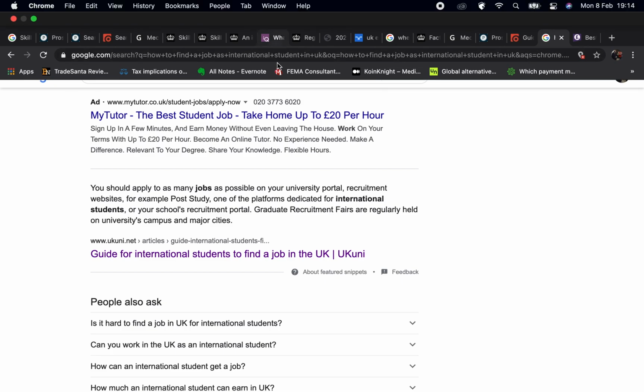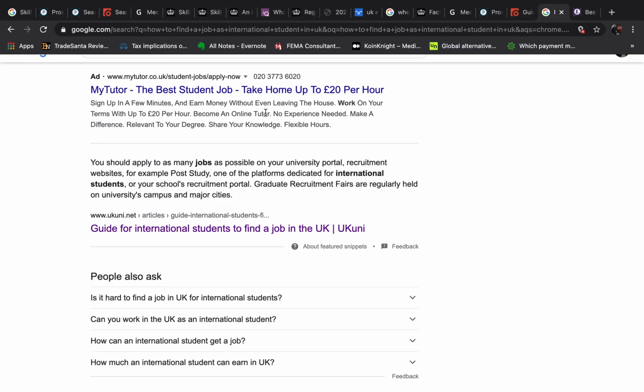As you can see, all the tabs in here are the things that helped me personally to find the placement, which you obviously see in the thumbnail. You can see I worked in a placement at Network Rail. Without going into too much detail, because that's going to take a long time, I'm going to jump into the first thing you should do: find jobs on recruitment websites, etc.